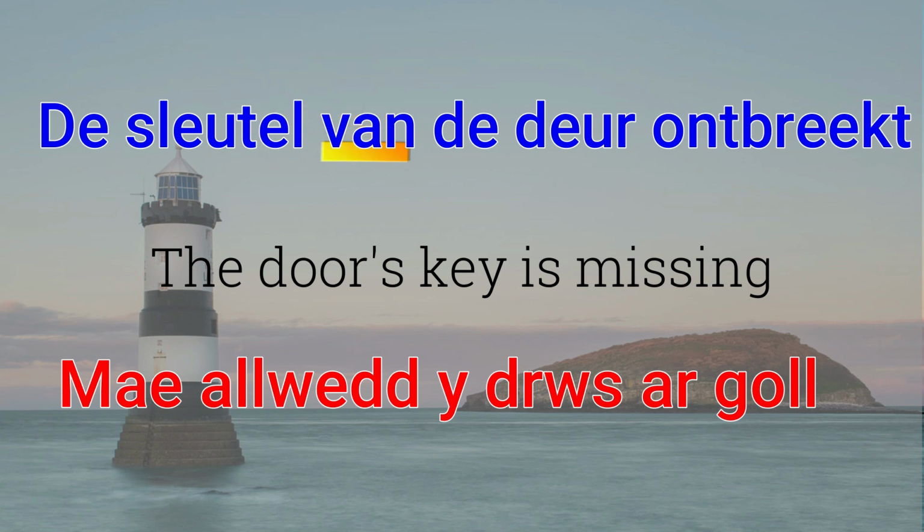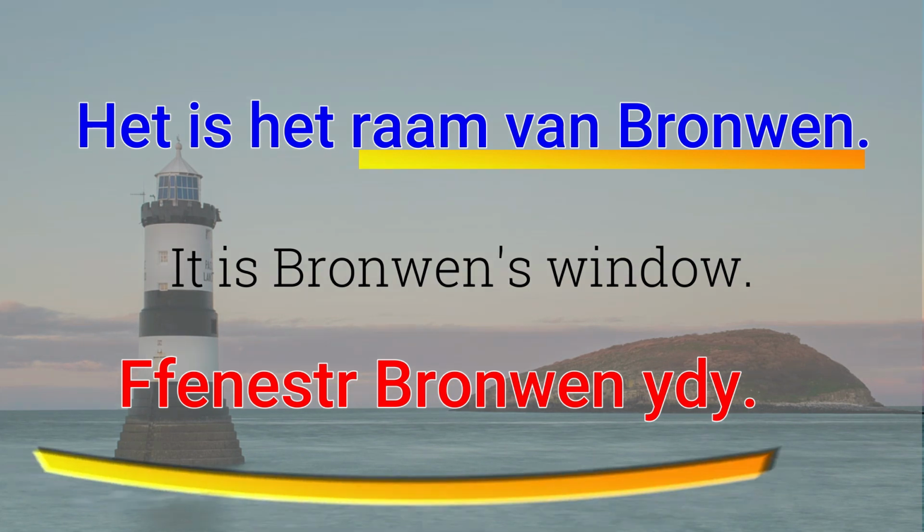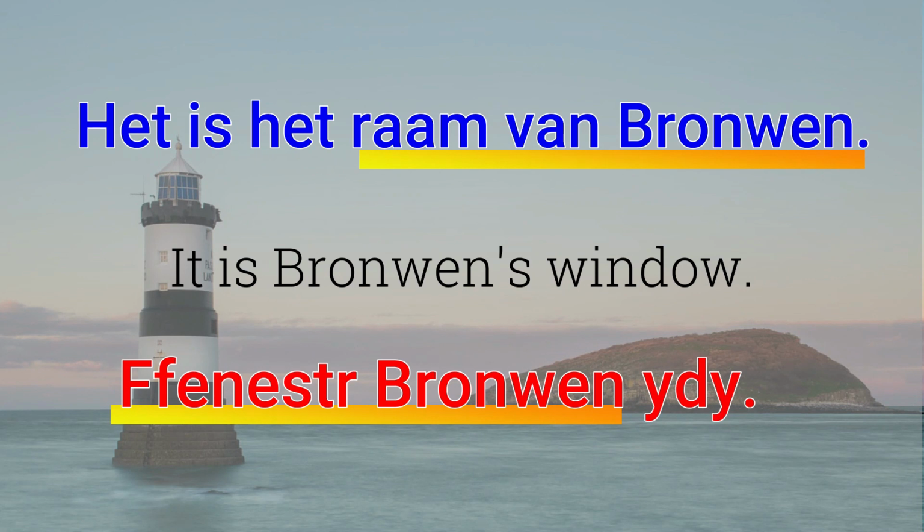So in Dutch there you have that word van between the object and the owner. But in Welsh, you just place one after the other. Allwedd y drws, the door's key. All you do is place whoever or whatever owns it after the object. Let's look at another one. Het is het raam van Bronwen. Ffenest Bronwen ydy hi. This means it is Bronwen's window. And so Bronwen's window, het raam van Bronwen. You have to put that van there really to show ownership. In Welsh, you just have to put Bronwen after what she owns. So you convey this in two different ways between these languages.